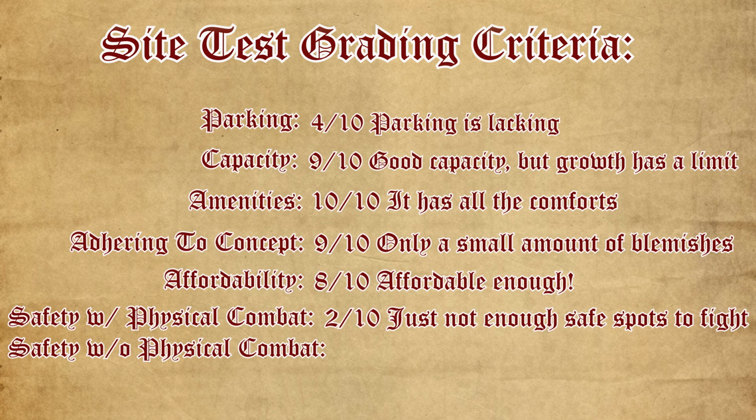So with that in mind, this site is really great if you have the proper equipment. So you have boots, you know how to hike, or you're going to just stay inside for the most part and only really go around the site to go to a couple different spots. You're not really going to hike or anything like that. I think safety without physical combat is pretty fair. I would say it's 7 out of 10. You risk injury if you don't know what you're doing, if you're on the trails with the improper equipment, you're not paying attention, that kind of thing. So with that in mind, I would put it as 7 out of 10.